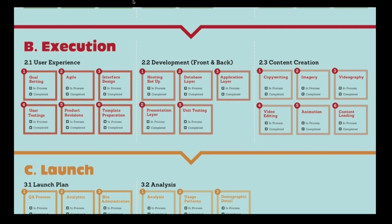The universe. And I actually modified the execution phase to include Agile right at the beginning of development, which is kind of weird because why wouldn't you do the first phase in Agile? Well, my experience has been that Agile is most important in development. It was made for development.